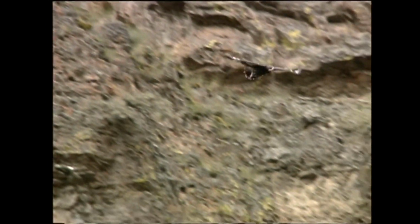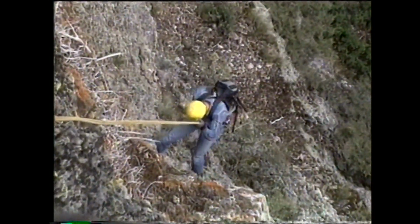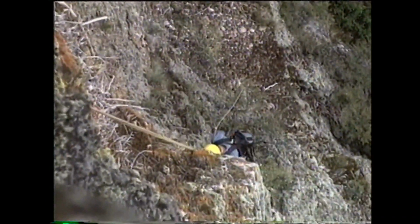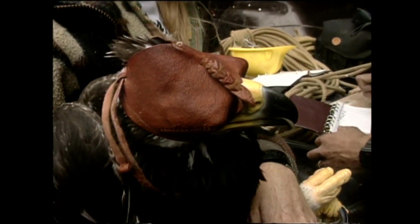We'll go catch that bird and process it on the ground. Tim leaves the nest site immediately to prevent the other nestling from testing her wings. It's not often that a bird fledges in this situation, but it's always a risk. The young female has landed safely below the cliff and is found within minutes by the biologists. This bird is probably between 70 and 75 days of age.